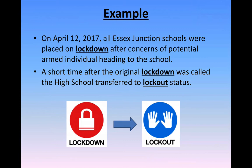Let's talk about how these may transition from one type of command to the other. As many folks may have heard back in April of 2017, all of the Essex Junction schools were placed on a lockdown after concerns of a potential armed individual heading to the school. And after that lockdown took place, over a period of time, the school transitioned into a lockout configuration where the threat wasn't so much of an exigent set of circumstances, but we still wanted to secure the exterior portion of our building. So we went from a lockdown to a lockout configuration based upon the updated information and the threat that the police department was made aware of.